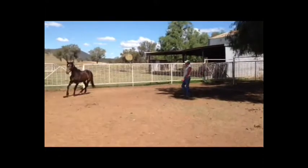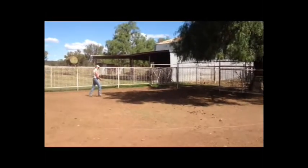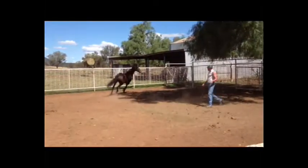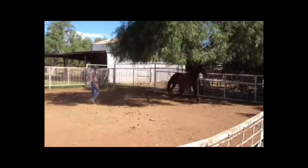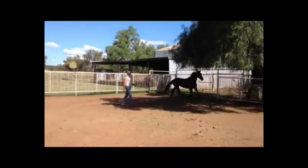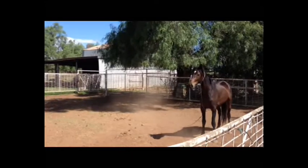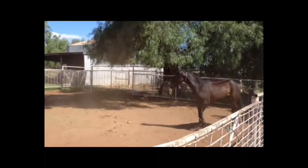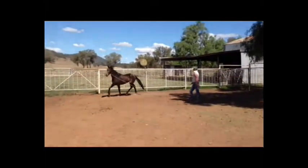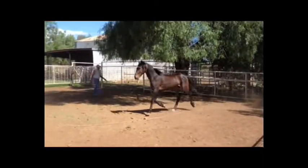Now once he's going constantly forward, I'm going to ask him to turn into me and go the other way. As you can see, Rupert is trying to work out what I'm asking, but I'm still not touching him, and I'm asking him to go whichever way. But he has to go the way that I'm asking. So I'm asking for another inside turn. There we go, stepping, and off he goes. Okay, we'll ask for another inside turn. Good boy. And off he goes.